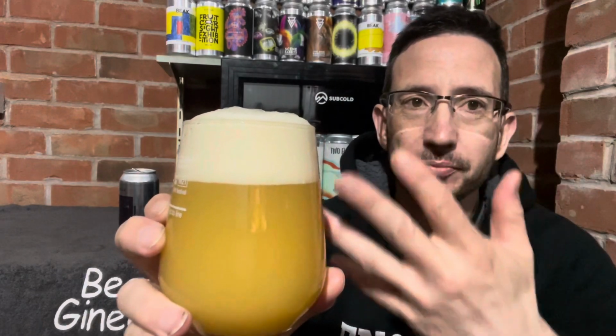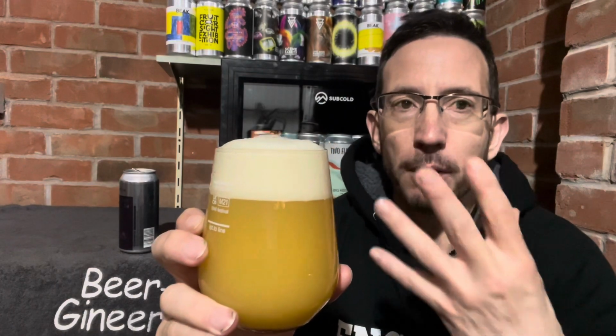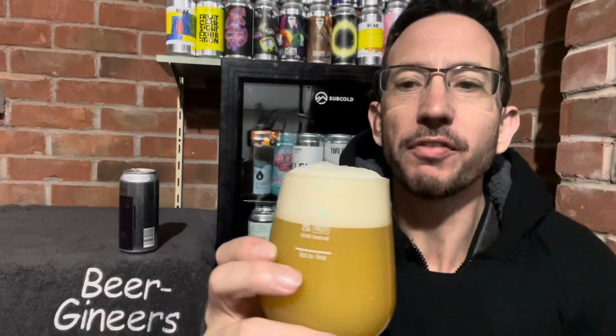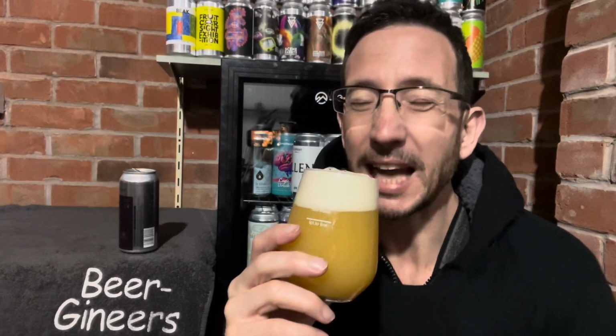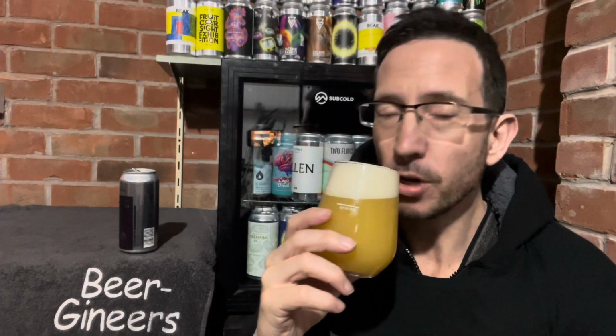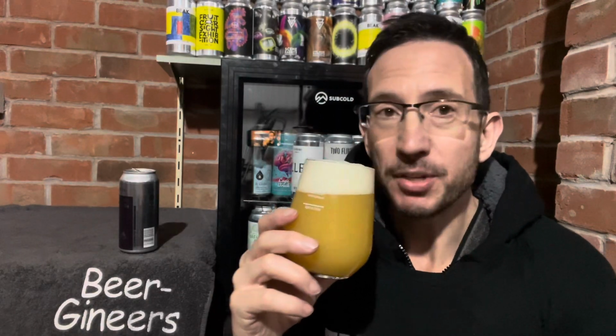Now, what I would say is sometimes with double IPAs and triple IPAs, they're not necessarily the most nose, and then you drink them and you're like, fucking hell, what was that? But I am getting a nose off that. Let's go for the nose. Ooh. So it's quite complex. There is fruit, there's dank, there's herbal, there's pick and mix. I'd guess there's Mosaic in this. Sometimes I like Mosaic, sometimes I don't. If it's done well, I really like it. I'm getting Mosaic from that.